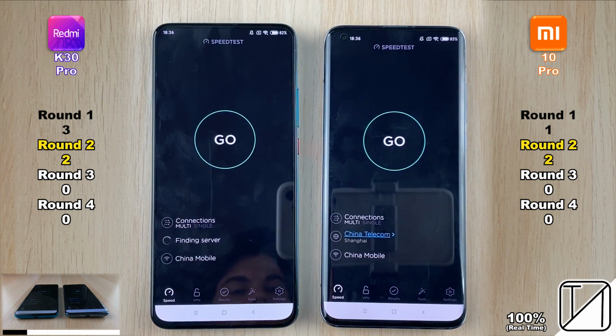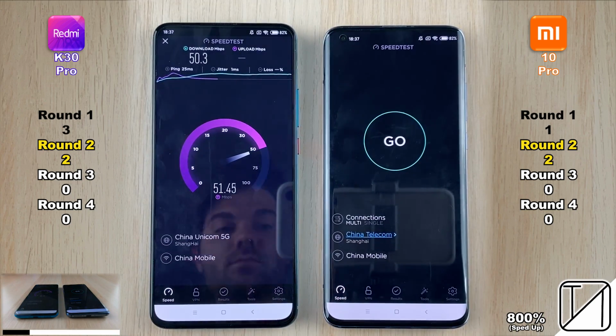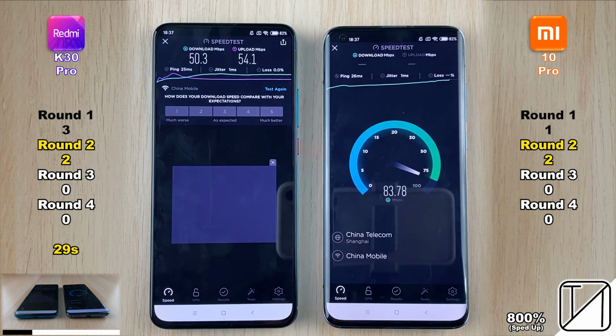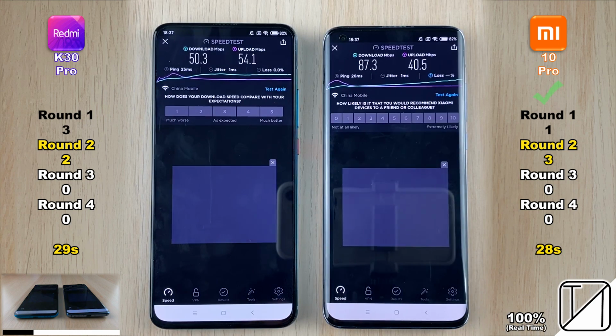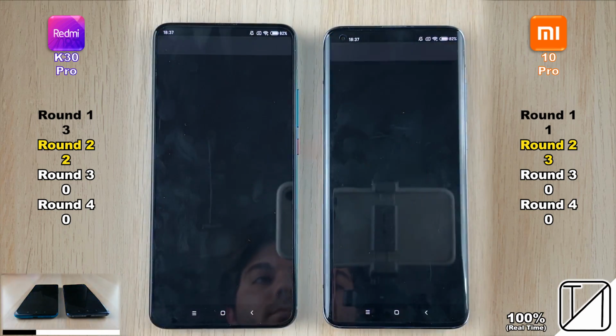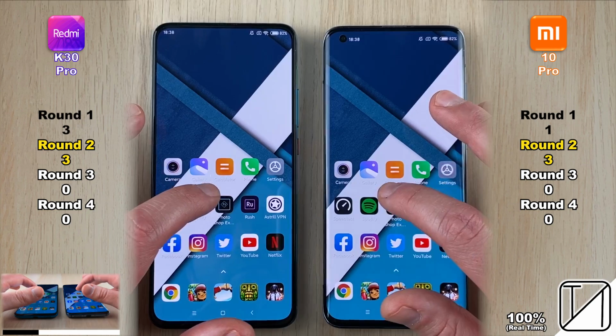We'll go ahead and run an internet speed test on the K30 Pro and then the Mi 10 Pro. So as you can see on the K30 Pro, we have sped it up 800%. Now we're going to 800% sped up again on the Mi 10 Pro over here. We did 29 seconds on the K30 Pro, but 28 seconds, just 1 second quicker on the Mi 10 Pro, grabbing its 3rd point in round 2. Now both of them are even Stevens here with 3 points apiece.